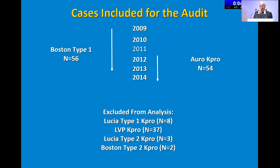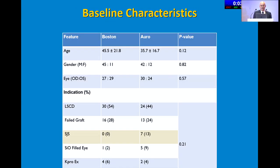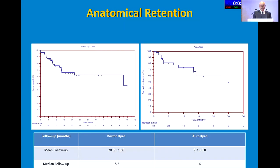Aurolab K-Pro we have done 54, and this paper is published in AJO. We wanted to compare whether the outcomes and performance of Aurolab K-Pro, our indigenous Indian-made K-Pro, versus the Boston-made one, are any different. To our satisfaction, we found that both K-Pros performed very well in different situations, and there was no significant difference in adverse events or retention rates.